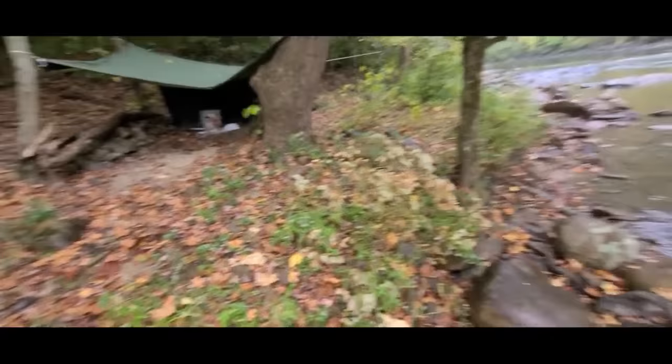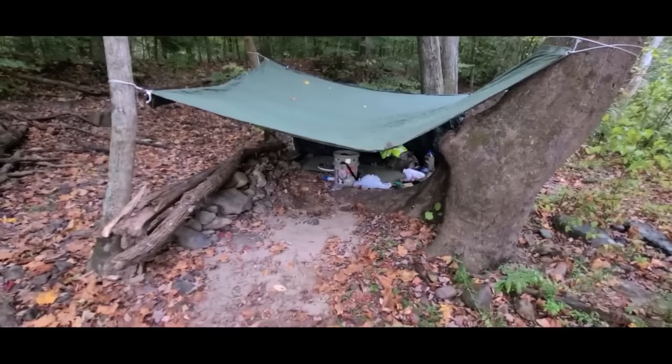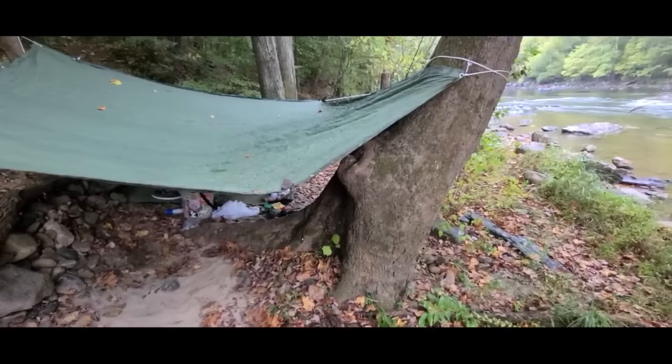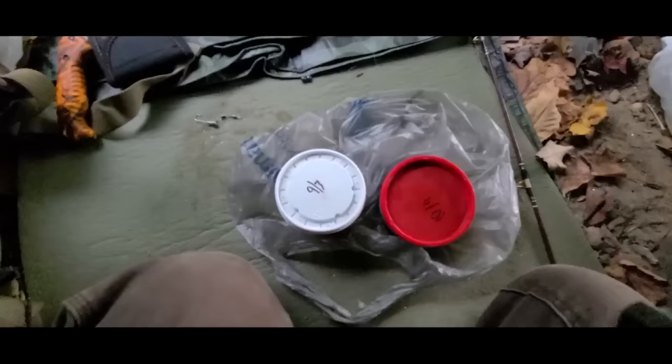Went ahead and stopped by a Mexican restaurant and got a couple of soft tacos just in case I don't catch no fish. But let me get my fishing rod and reel out and bait the hook and get to fishing. I'm going to use my tripod though. All right, got the hook on.